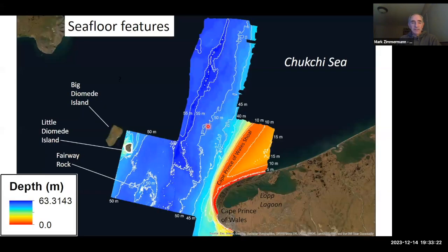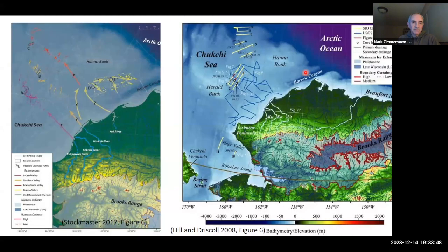Now, if we zoom out to the full extent of this data set, we can get a better look at that central feature that I thought looked like a river. It actually runs to the northern edge of the data set. That's extending 70 kilometers into the Chukchi Sea, and it runs to the southern edge of the data set. So I was really puzzled about this, so I started doing some research, and I found that in the Chukchi Sea, geologists have found similar features.